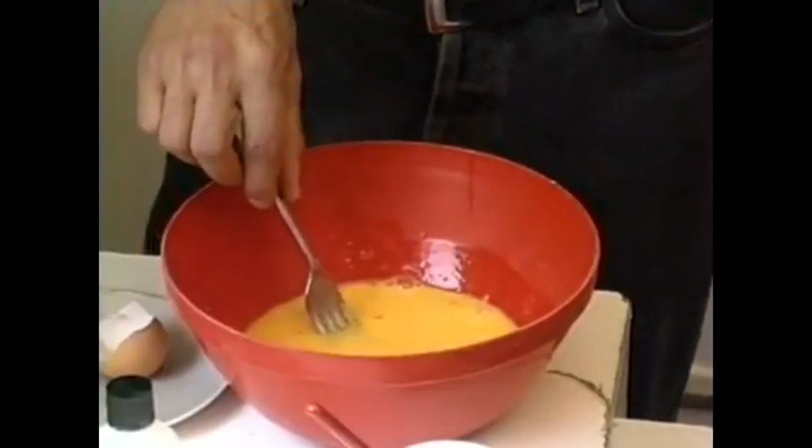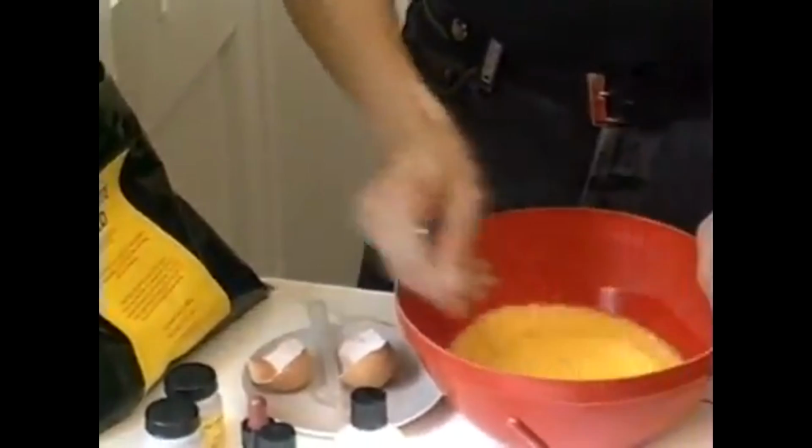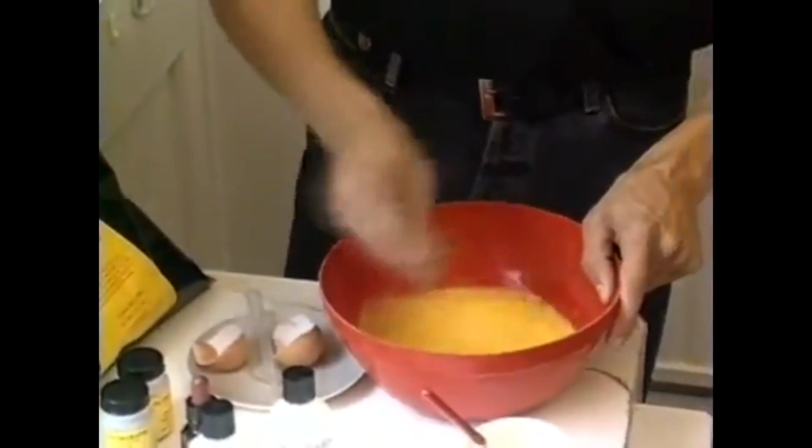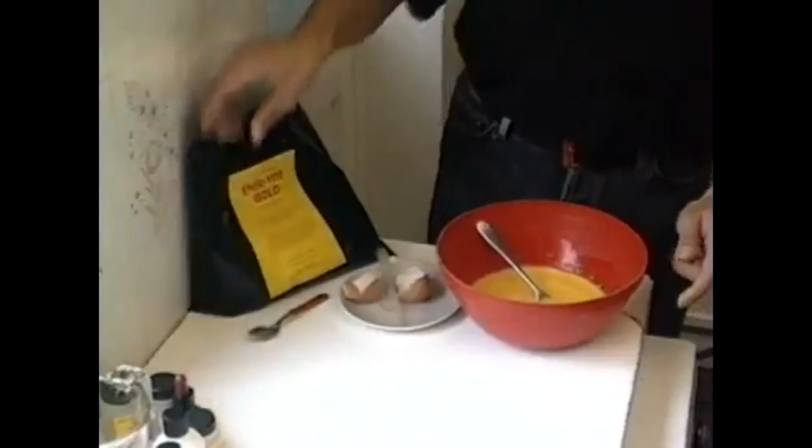Do remember that the bait ingredients, in this case the Enovite Gold, will slightly taint your bait. But because it's a light coloured bait, it won't taint it too much. So you've done that, give it a final whisk around to make sure it's all mixed. And we're now ready to add the base mix to the liquids.